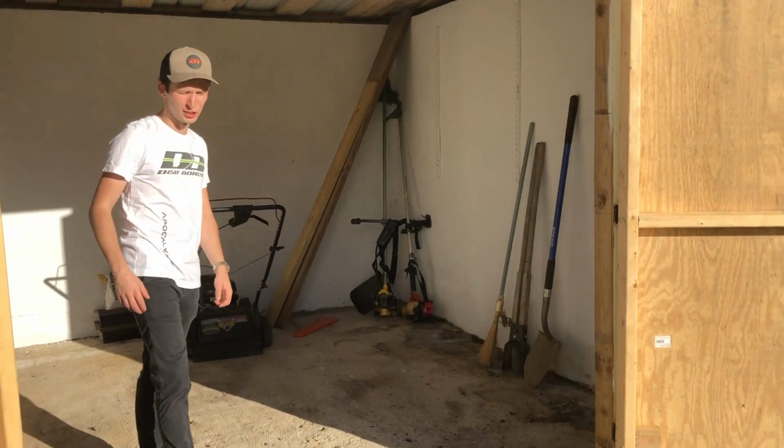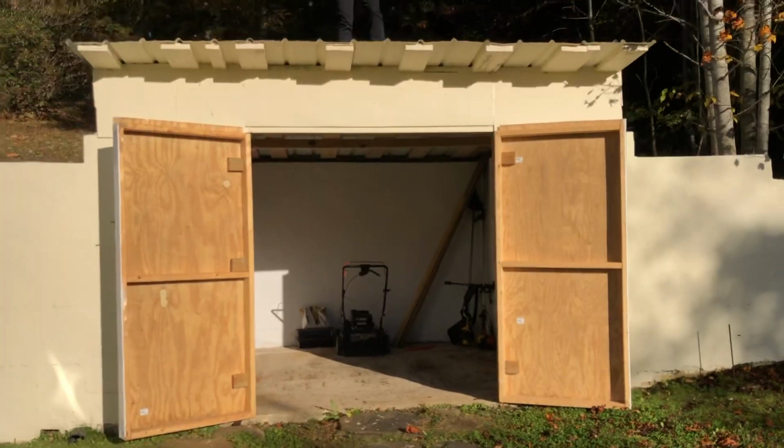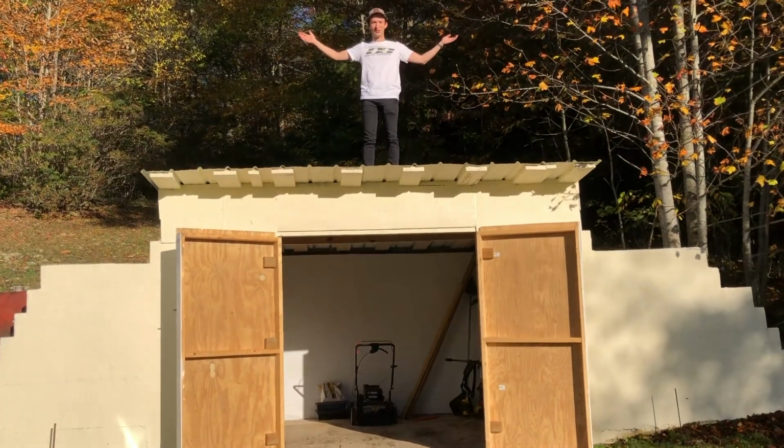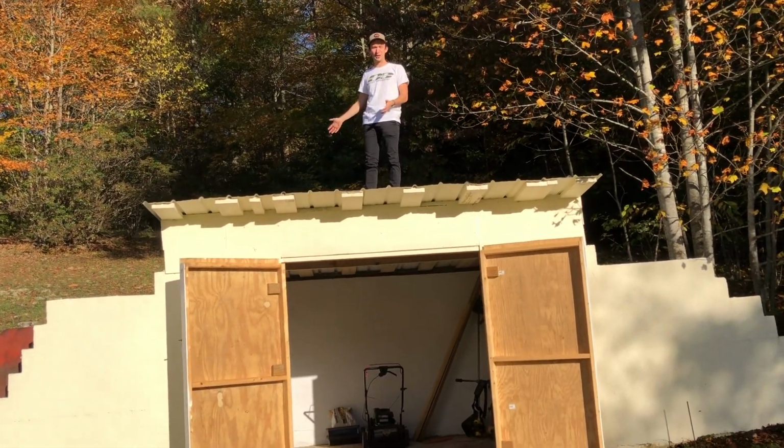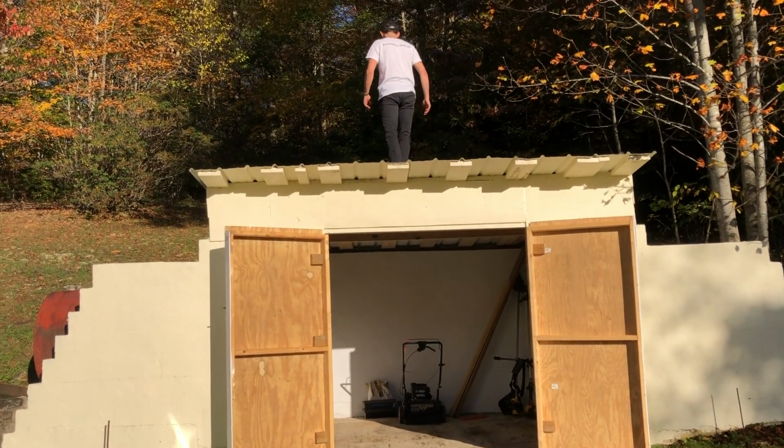Pretty cool, nice and spacious. You stay here, I'm gonna show them the roof. You can like walk up here on the roof, guys. This thing is so cool. I can set some chairs out here, have some drinks, do whatever. It would be really cool.